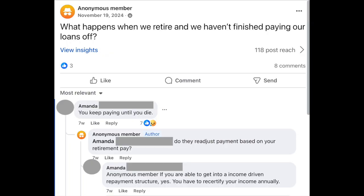What happens when we retire and we haven't finished paying off our loans? Since Parent Plus loans do have access to the income driven repayment plans, the payment is based on income. So when you go to retire, you may have different income, right? You won't have your active paychecks anymore, but you'll be living off of either Social Security or a pension or 401k withdrawals, all of which could be taxable to an extent. It depends on what your tax rate is and what type of asset you're drawing from. But whatever your adjusted gross income is at that time will be what your payment is based off of.